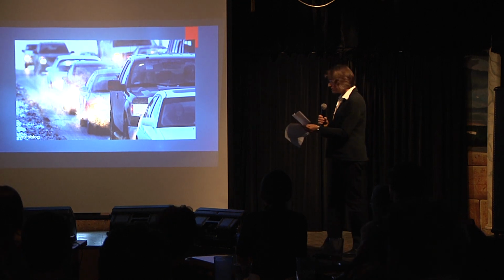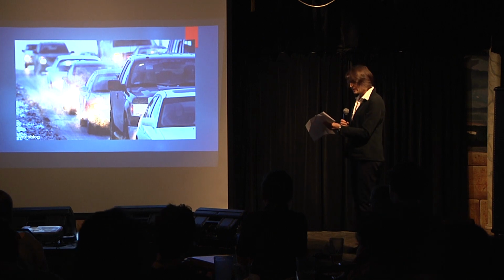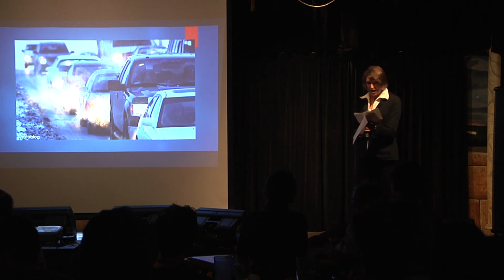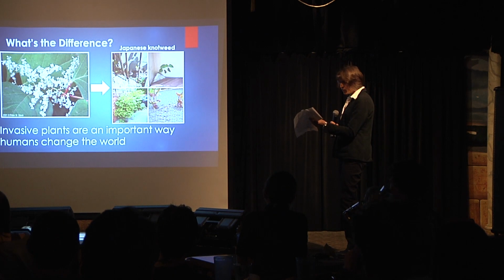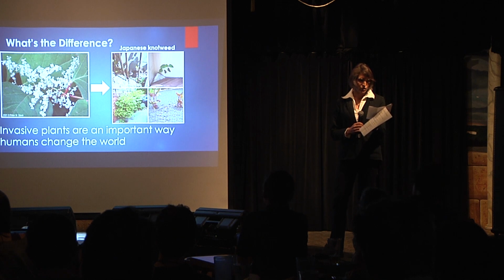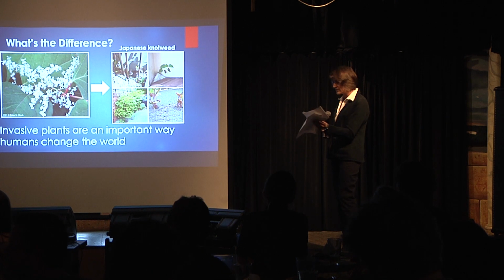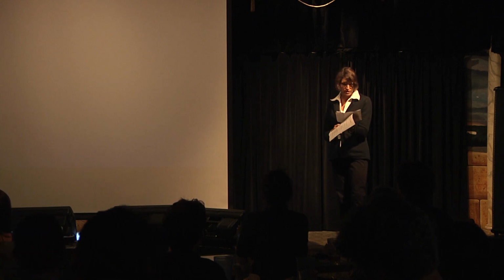So gaseous emissions from vehicles and industry add nutrients to the environment too. These emissions contain greenhouse gases that contribute to climate change, and both of these can favor invasive over native plants. All of these changes promote generalist species that are tolerant of a wide range of environmental conditions, and native species with particular requirements often struggle under these circumstances, which leads to loss of biodiversity and homogenization of the biota.